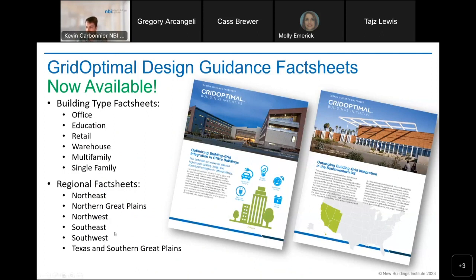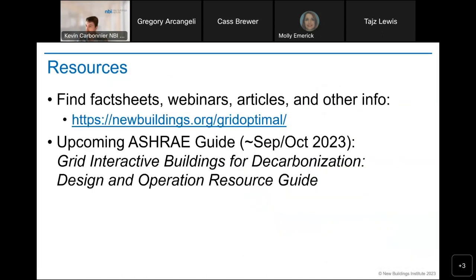So we have one for Texas and the Southern Great Plains. Depending on what your grid is like, what your climate is like, what are some top 5 things you can do to enhance demand flexibility? So as I mentioned, all of those are on the Grid Optimal webpage. Here's the link. And then there's also an ASHRAE guide that's going to be coming out.